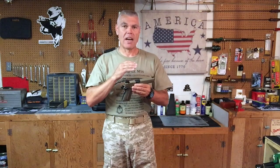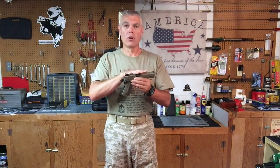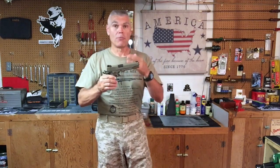Now, at the price range of the FS Ultra, as I said, I can live with a few minor finish defects. If this were a Colt Delta Elite or another pistol that was considerably more expensive, far north of $1,000 that is, and there were defects in the finish, I might be a little bit more upset about that. But for the FS Ultra, that's fine with me.